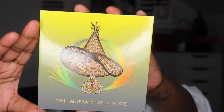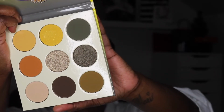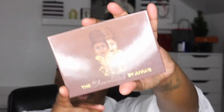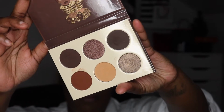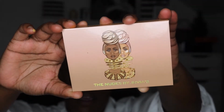The first one is the Nomad palette right here, and it looks like this. Can't wait to do a look with this, especially for summertime coming up. That's gonna be bomb. The next palette I got, which I also used for this look that I'm wearing now, is the Chocolates palette. Real pretty. And then I also got the Nudes, which I also used for this look as well.